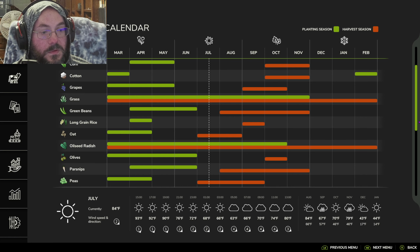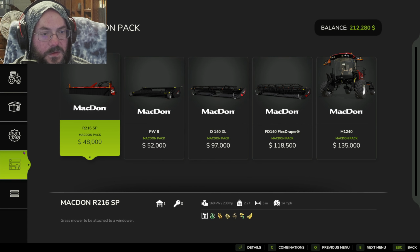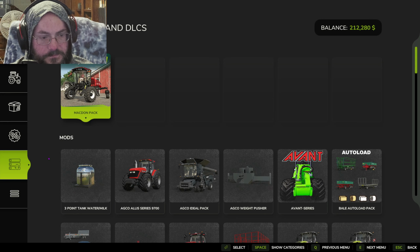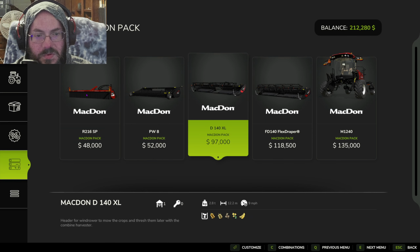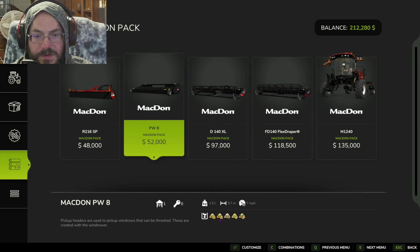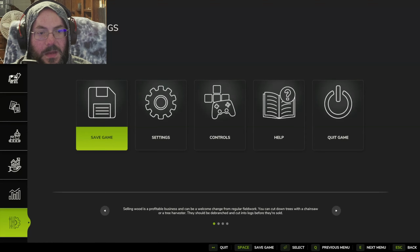Let me double check it, but we should be able to harvest with the MacDon. Yeah, we can harvest oats with this. If you ever want to know what these symbols are, go down to here, into this one, go to help, go to crops. All the symbols are right here. So this is the oat symbol. If we go back to the dealer, go to MacDon, it shows the oat symbol for it right here. So we can harvest oats with this to get more, but we can't get oats until March of next year.